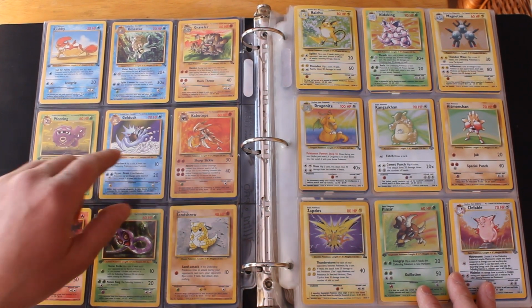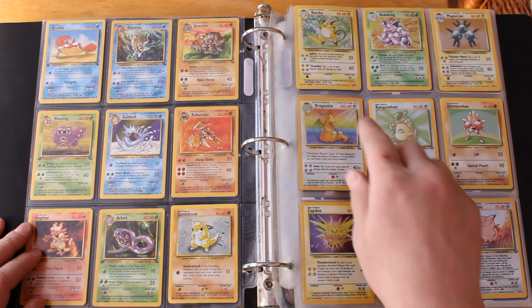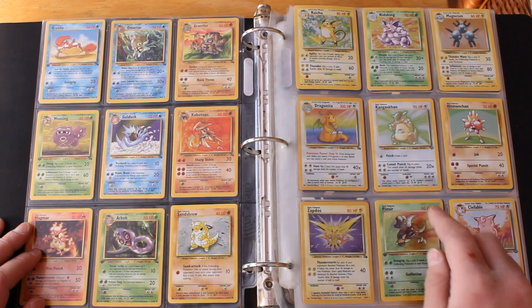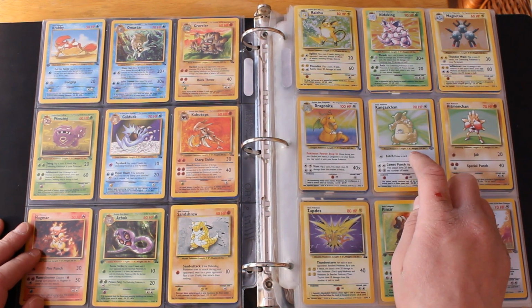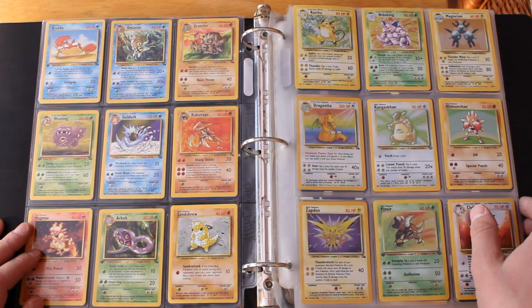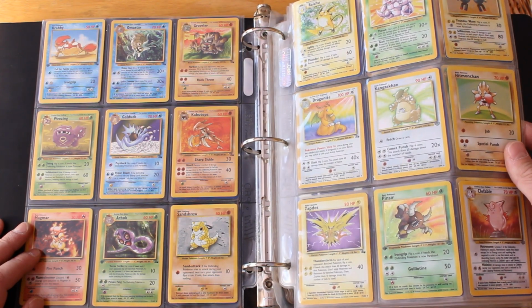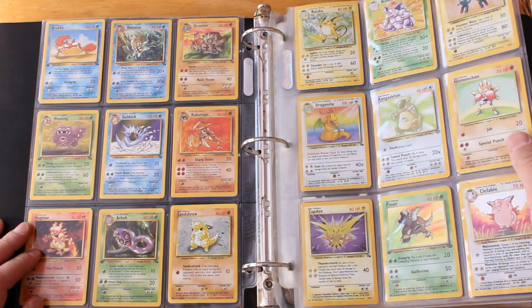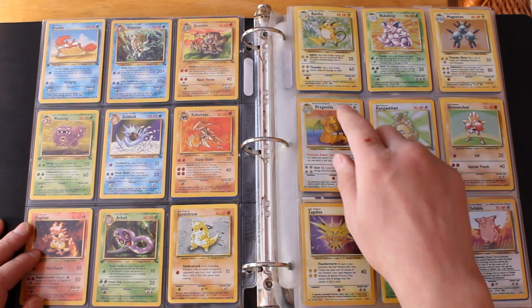But yeah, more first edition fossil cards. Here's the actual holographic ones. Kangaskhan was another one of mine that I used to really like a lot. So this one was like a crown achievement in my collection. It's actually holographic. I'm not sure if it really picks up on the camera here.